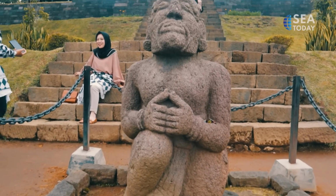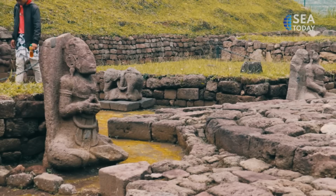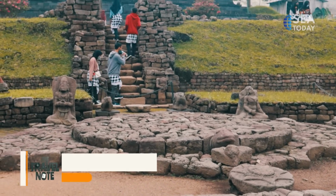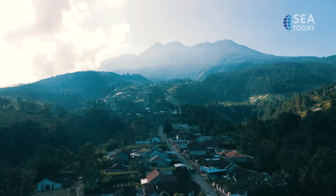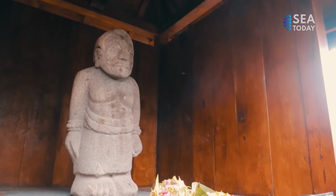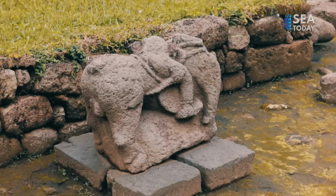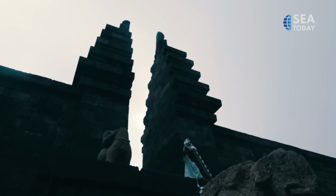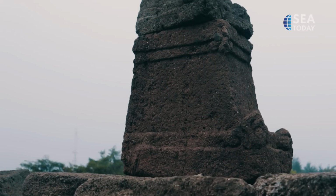Yup, travelers, I have arrived at Cetho Temple. This temple has a Hindu religious style and is located on the slopes of Mount Lawu. Because it's located at an altitude, many people refer to this temple as a temple above the clouds. The temple complex is used by local residents and also pilgrims as a place of worship. History records that this temple was discovered in 1928 by the Archaeological Service of the Dutch East Indies in a buried state. When found, this temple was in the form of a ruin with 14 terraces extending from west to east.